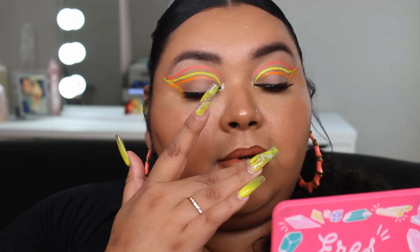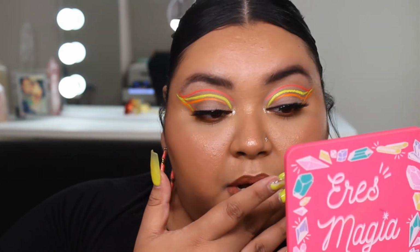Okay, so I got that shade on, and now what I'm gonna do is just dab and swipe on this lip balm. Okay, so I have that on, and I think it looks so pretty. Sorry, my mirror's in the way. I was trying to see myself on the viewfinder. I don't know if you guys can see the little color shift. Like, yes, it's so pretty.